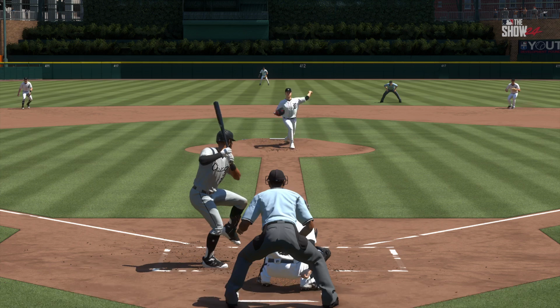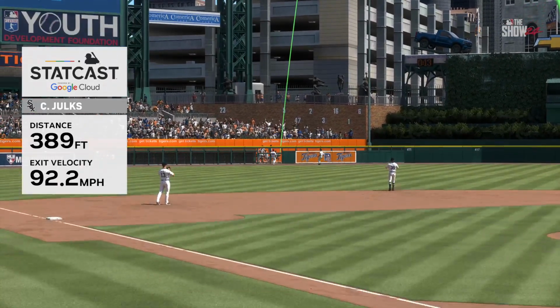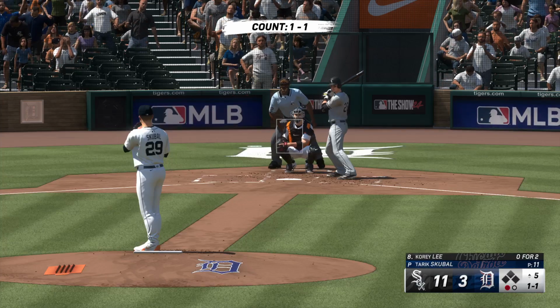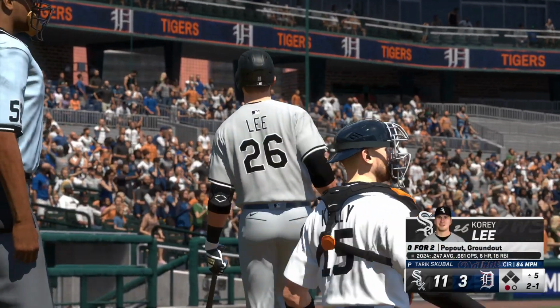Well, not every home run is a majestic blast off the bat, and even though he hit it pretty well, it was anything but a sure thing to get out. But today, the conditions were right. He got just enough of it, and I think the backspin really helped that thing carry. Here's Corey Lee. Outside low, 2-1.